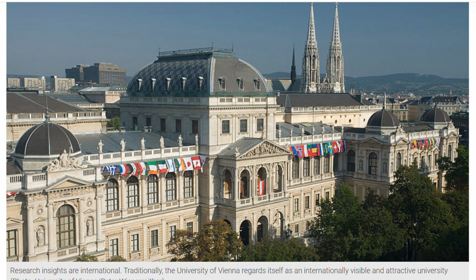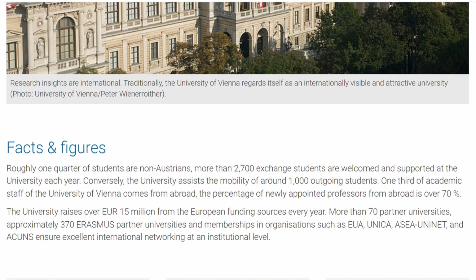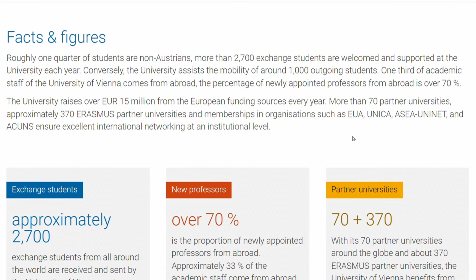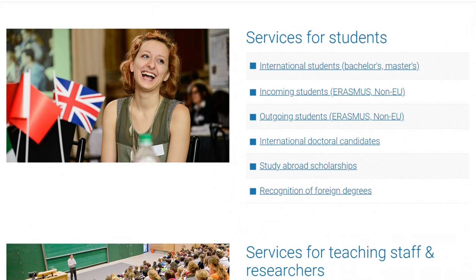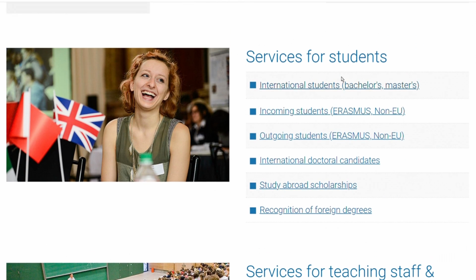Now, facts and figures, which we will not go much into. So they have about 2,700 international students. They have over 70% new professors. That's approximately 33% of the academic staff come from abroad, and they have over 440 partner universities.